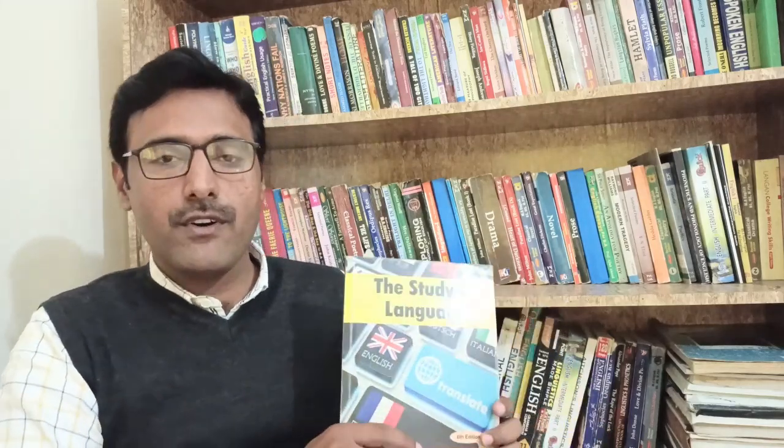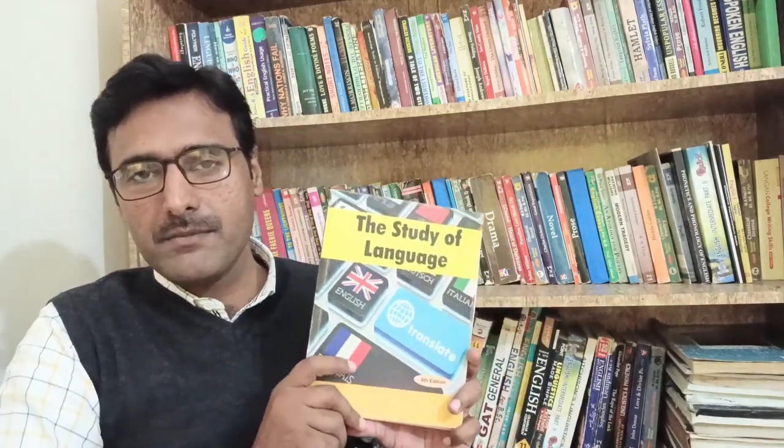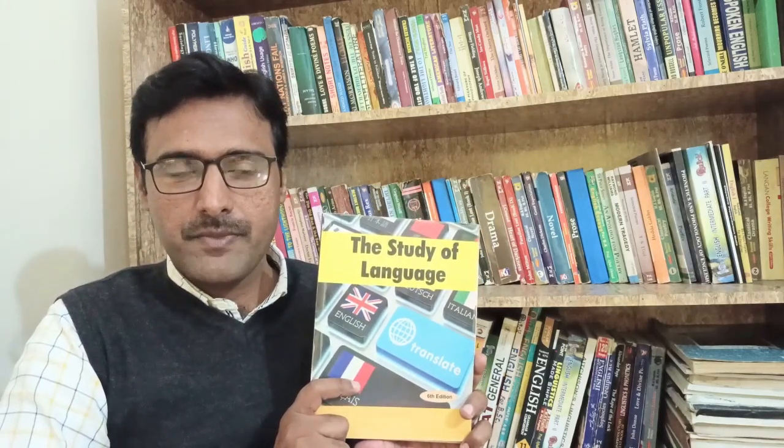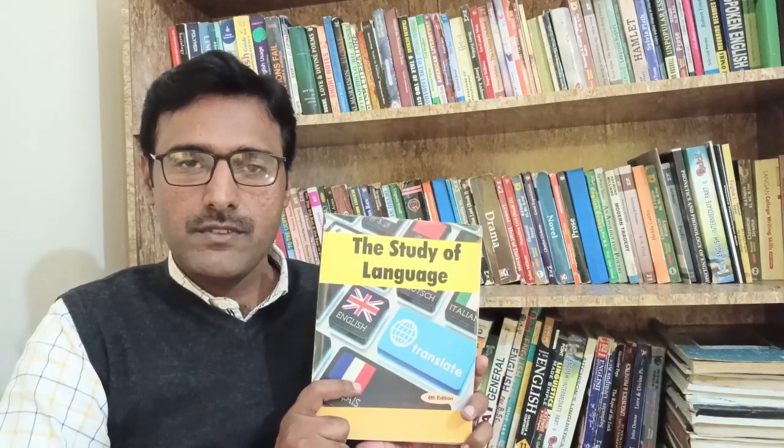This time I'm going for a review of the book, and this is The Study of Language by George Yule, sixth edition. The sixth edition is in my hand. The newly published edition of this book is the seventh edition, which is available in the market as well. But this book is older and it is with me, so I always consult this book regarding the concepts of linguistics. Whenever I'm teaching students, I always recommend at the very first semester that they should keep this book in their collection.